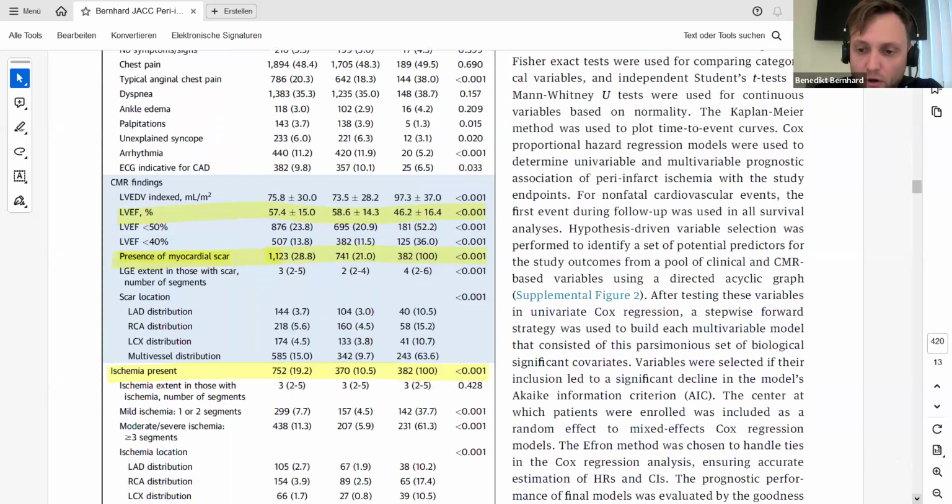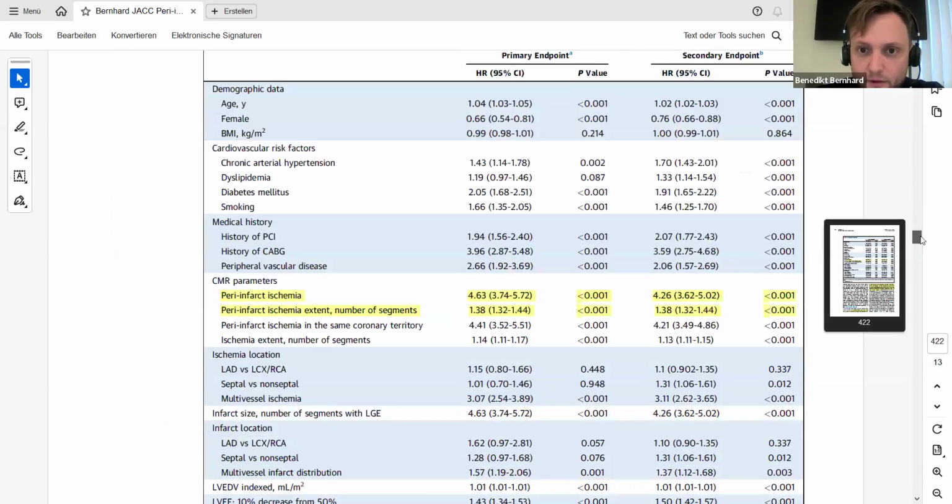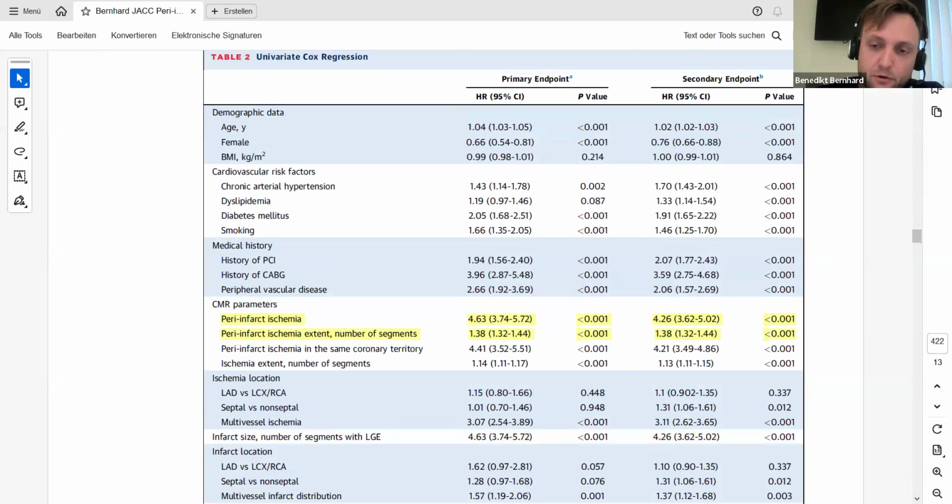We followed all these patients for a median time of 5.2 years. And after this median follow-up, the primary endpoint had occurred in 406 patients, which were about 10% of the cohort, while the secondary endpoint occurred in 745, about 20% of the cohort. And as presented in table 2, and I'd like to scroll down a bit further, several clinical and demographic characteristics were associated with both endpoints.